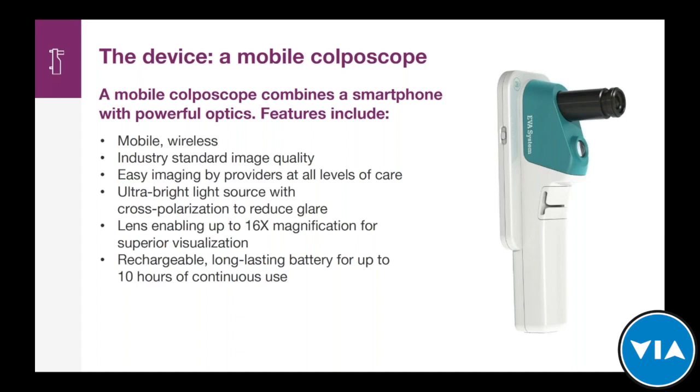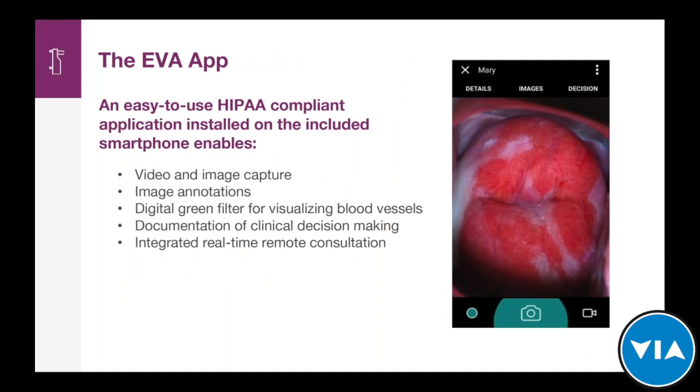Now let's look at the mobile app. So when you log in, this is an example of what it would look like. You log in, you're able to enter your username, your password, enter patient information, and then begin visualizing the cervix. You have the ability to capture video on it. You can see on the bottom right-hand corner, you can capture video. You have a green filter, and you're also able to annotate images.